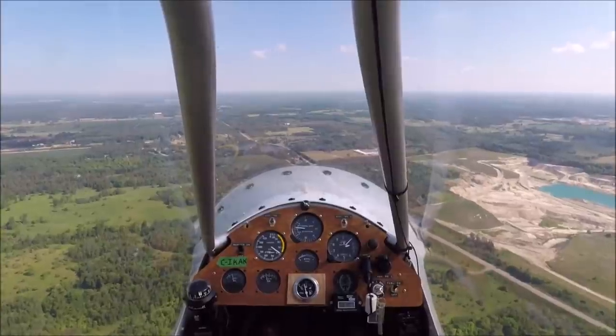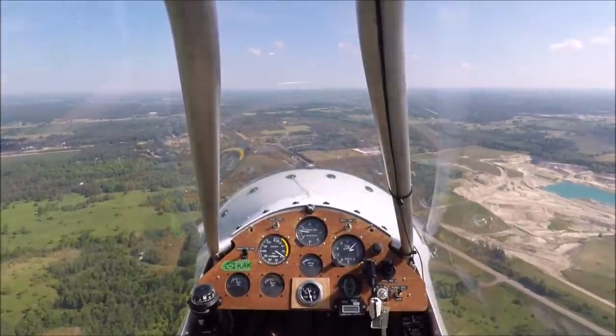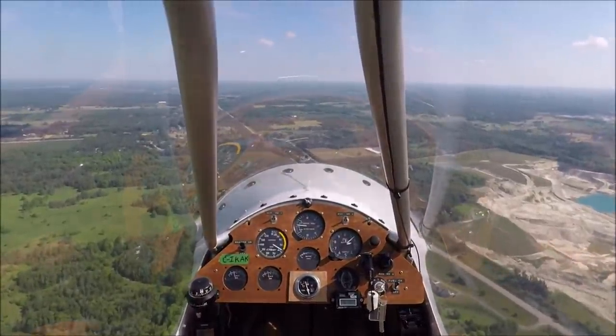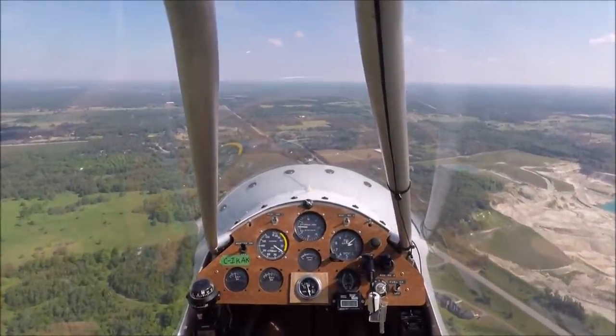See how very little rudder input it needs now? Yeah. You can correct your straight flight just by leaving the weight of your foot on the rudder pedal. Right.